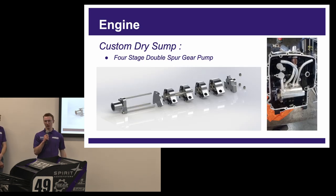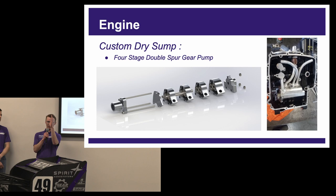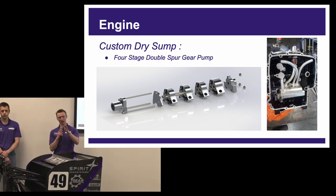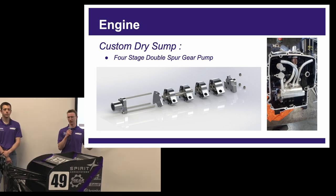So one of the cool things about our car is we run a dry sump system. As a lot of you know, when you are driving a motorcycle, your engine is vertical up in the motorcycle, and when you're going through corners, you have your motorcycle leaning through your corners. So all your oil stays in the bottom of your oil pan. You don't have any issues with starvation.